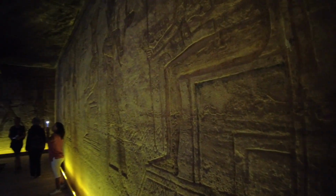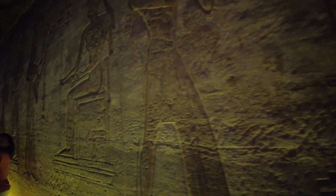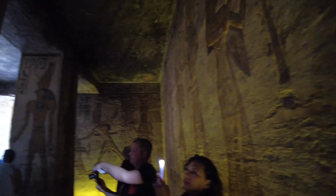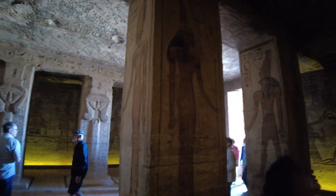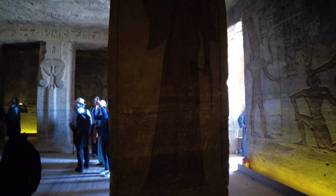The interior of the temple is beautifully decorated with reliefs and paintings made in great detail, showing scenes of daily life, ceremonial acts, and Egyptian divinities. The images are of both Nefertari and Ramses II, underlining the importance of both in worship and religious life.